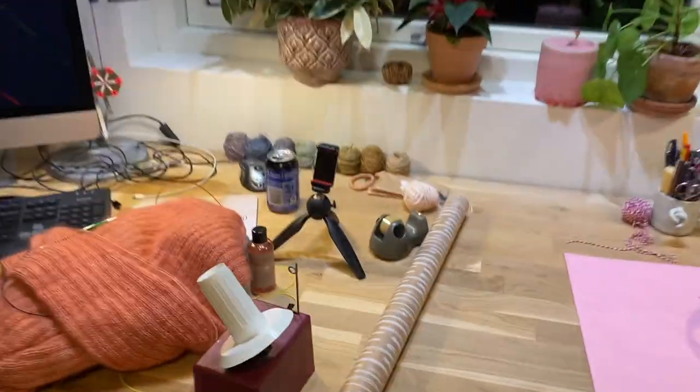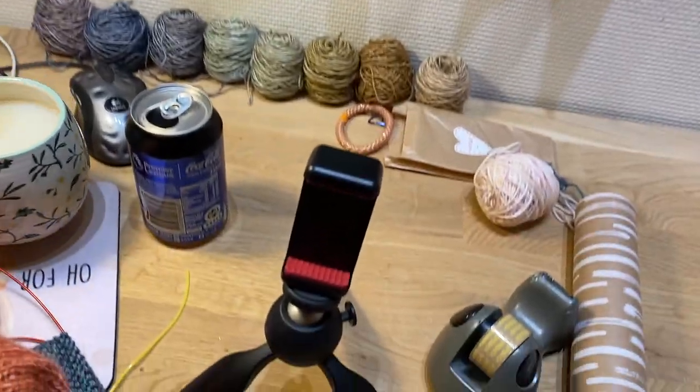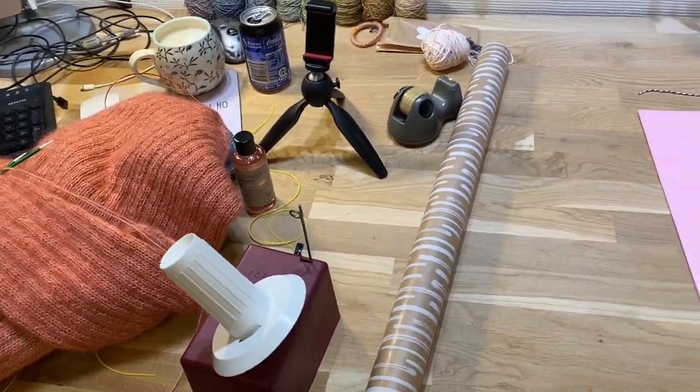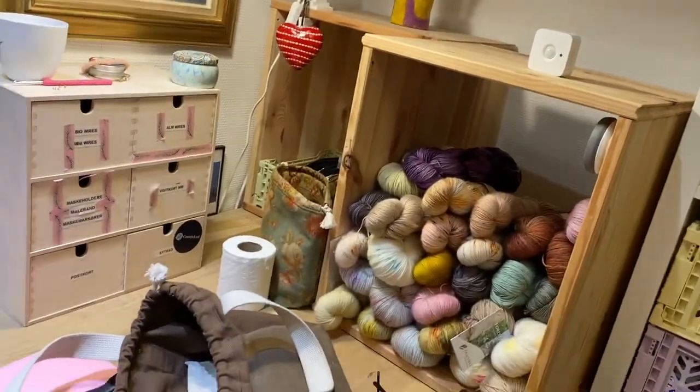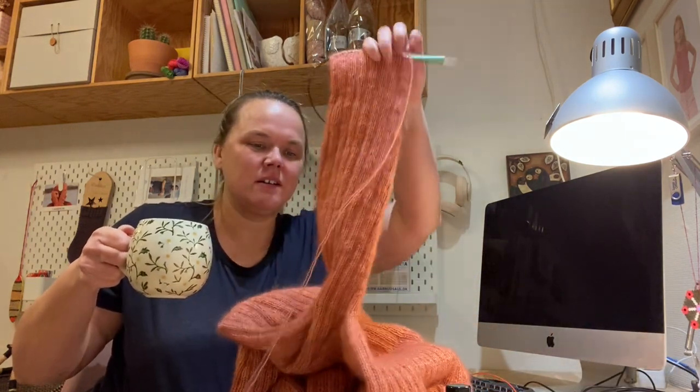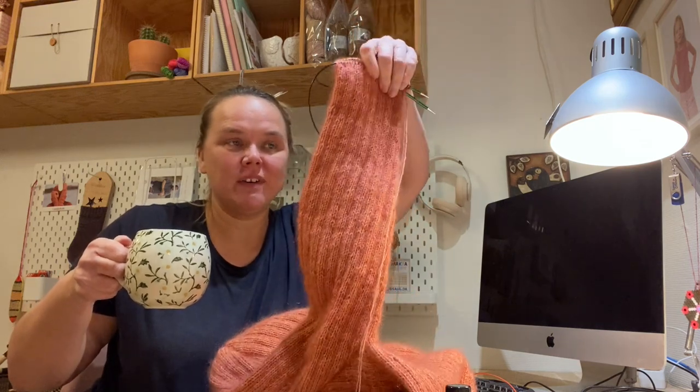Hi, look, my desk is a mess. I just cleaned it up this morning and now it looks like this. I need to clean this up. So I made myself a cup of tea. It's right over here. I'm gonna be careful not to spill this all over the place. And I have my melancholy sweater. I am very close to being done with this last sleeve, so hopefully, maybe by tonight, I will be done with the sweater and have it washed and blocked for tomorrow.